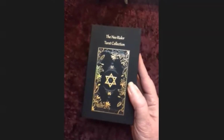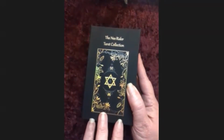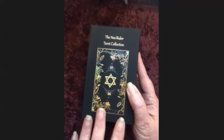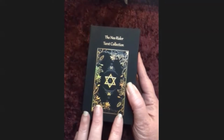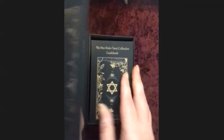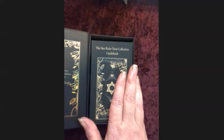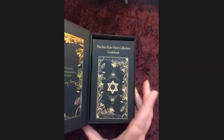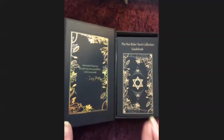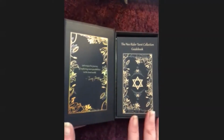This is my second deck. I haven't worn out the first one. I've only had it for a couple of months, but I love this deck so much that I got the backup because I know I'm going to be using this deck. This and Gretchen Short's WS2, which I will do for you at one point as a deck of the week. But these two decks are my go-to decks.